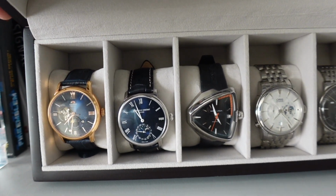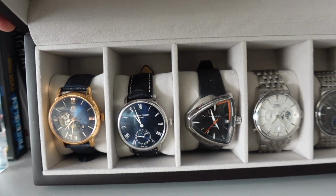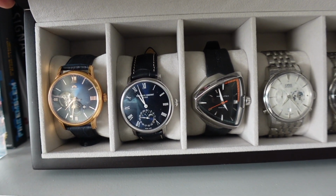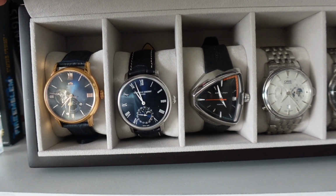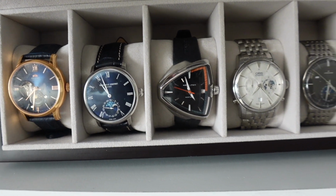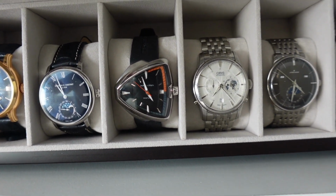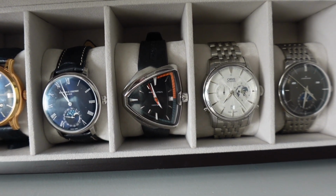And then the Frederique Constant, there's a Slimline Moonphase. I think FC makes some of the best moon phases in the business. Really, really detailed. I really like the deep dark blue on the watch dial. So just a really good dress watch. So the FC Slimline Moonphase. And this one, the Hamilton Ventura Elvis80. This is a really nice, unique looking watch. You can tell that it's a triangular version.